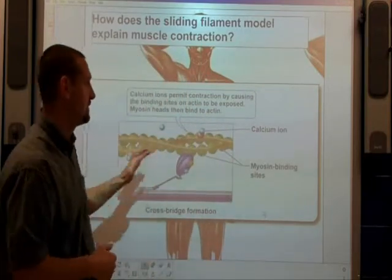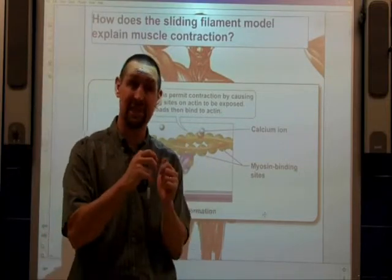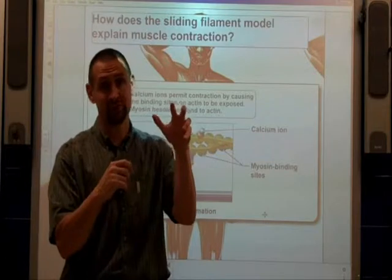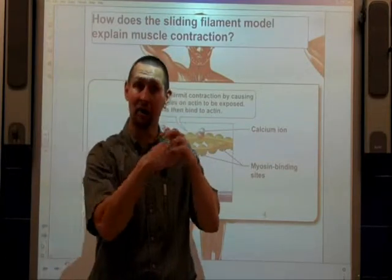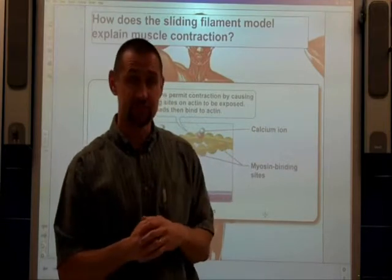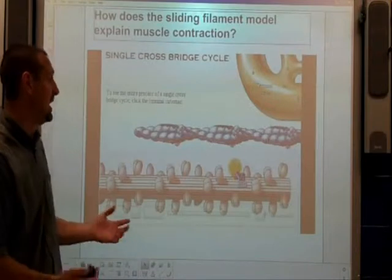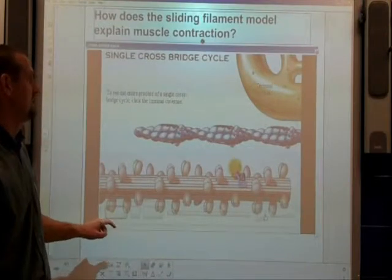until calcium floods the sarcomere. So calcium can remove that safety, expose that binding site, and then allow that actin and myosin cross bridge to form and the muscle to contract. So calcium is essential for muscle contractions. Let's watch how that plays out.